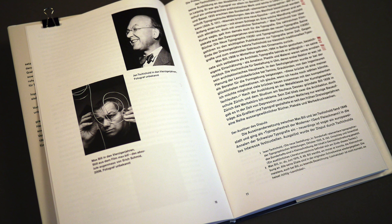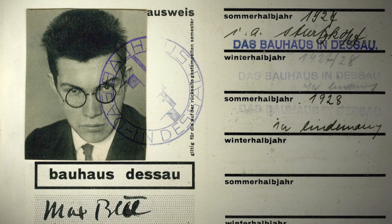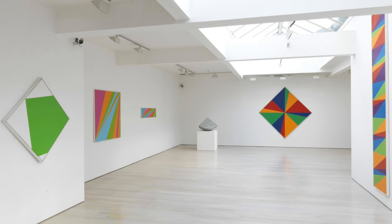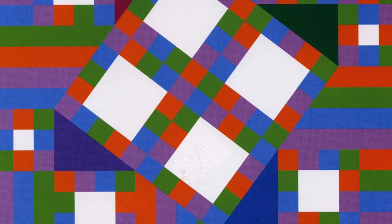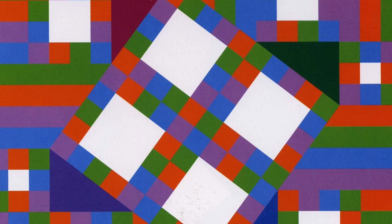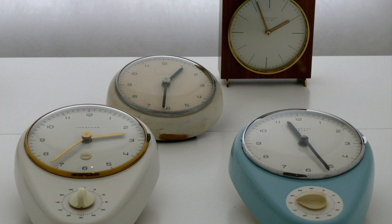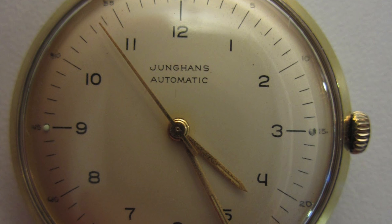His connection to the days of the modern Bauhaus movement gave him a special authority, and his work exemplifies perfectly the clarity of design and the precise proportions that is so instantly recognizable as Bauhaus and is so beautifully characterized in his work. Max Bill officially started his relationship with Junghans back in 1961, in the heyday really of his career, and he started designing watches for Junghans.